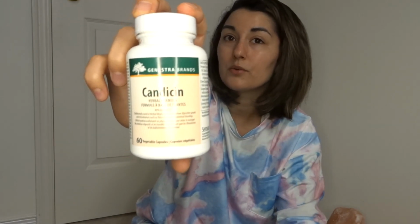The second thing is going to be Candesim. This is an antifungal, my favorite antifungal right now. The reason that I'll be taking Candesim is because hives are usually a flag of dysbiosis, meaning an imbalance of gut flora, or leaky gut. And I'm prone to both of those things.